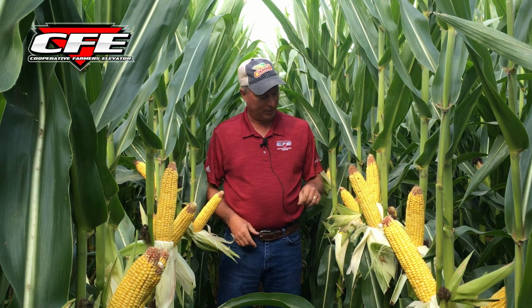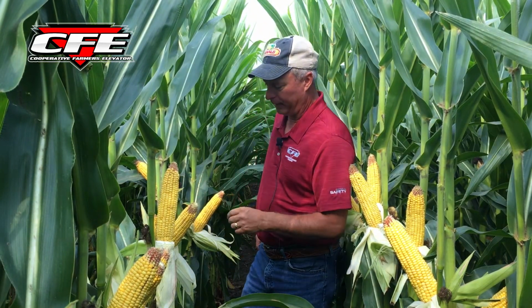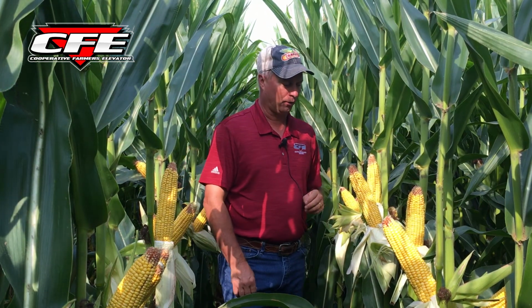I'm in a field here. This is kind of in the Alvord area. Just thought I'd look at some examples here. A couple things show up in most fields, some obviously worse than this, but we've got a fair amount of tip back here. All these tips actually pollinated. You can tell by the kernels that were there and shriveled away. Not terrible here, but it did have a fair amount of stuff that we could have had better if we had better environment for the corn crop.